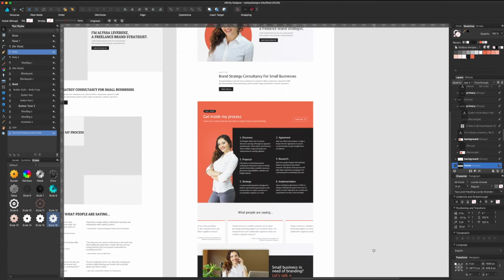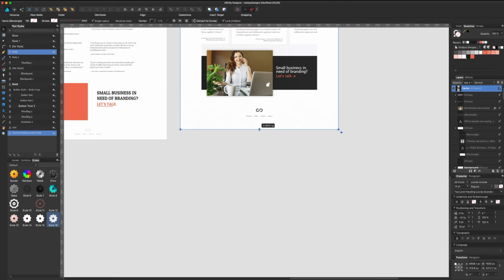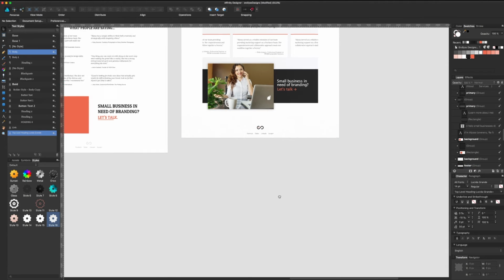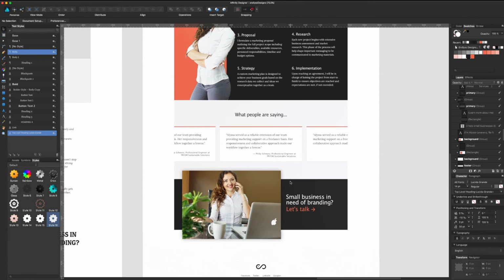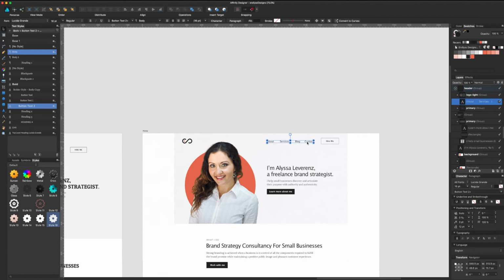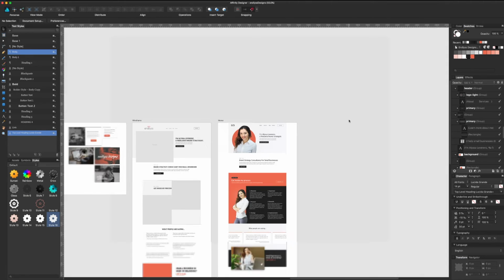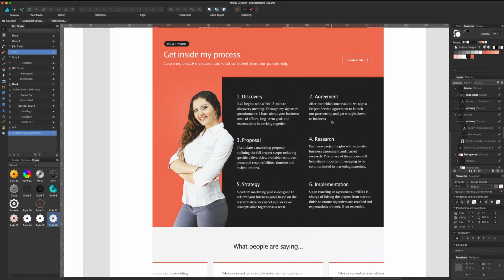And I may go back through off screen and add that newsletter thing I was talking about. It's not like a huge thing if I don't, but then there will be probably copyright stuff and maybe contact information too at the bottom, but I'm kind of wanting the main navigation to be the main navigation. So I think that is our initial design for the homepage, guys.